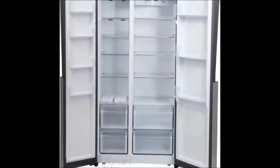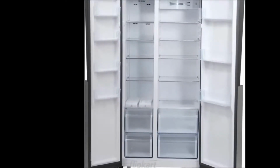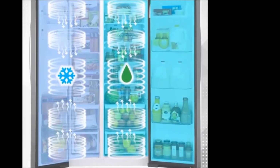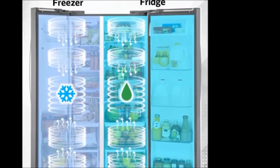Type, side-by-side refrigerator. Defrosting type, frost-free. Capacity, 565 liters. Number of doors, 2. Performance features, airflow type, multi-airflow. Temperature control, digital control. Number of refrigerator shelves, 5. Number of refrigerator door bins, 3.